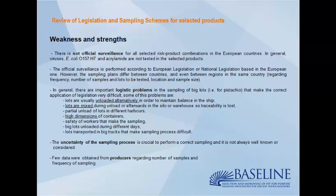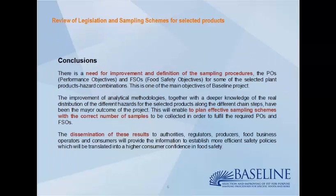Some of the problems are big lots mixed during unload or afterwards in the silo or warehouse, so traceability is lost, partial unload of lots in different harbors, safety of workers, big lots unloaded during different days, etc. The uncertainty of the sampling process is crucial to perform a correct sampling, and it is not always well known or considered. Few data were obtained from producers regarding number of samples and frequency of sampling.